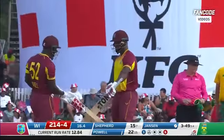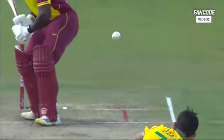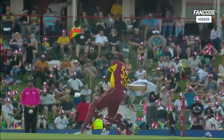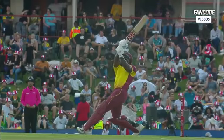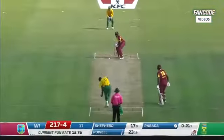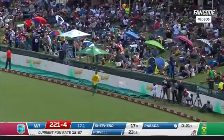Rovman flexing his muscle again. Superbly. He hit the winning runs yesterday. There's another terrific hit. I want to know, Bess, if you paid that invoice when you burst the microphone yesterday when you hit the winning runs? Management's asked me to ask you that one. No one else in the ground was cheering.